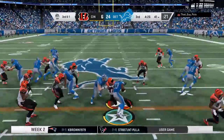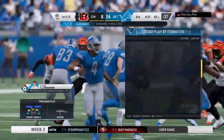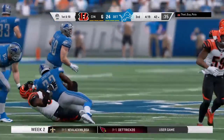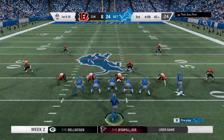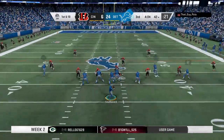Here's Johnson. And he's got the first down yardage before he's brought down at the 42. Tough first half for him, unable to put up the numbers he's used to producing. But with a guy like him, you and I both know it just takes a couple of explosive touches for him to make an impact on this game and on the stat sheet as well.